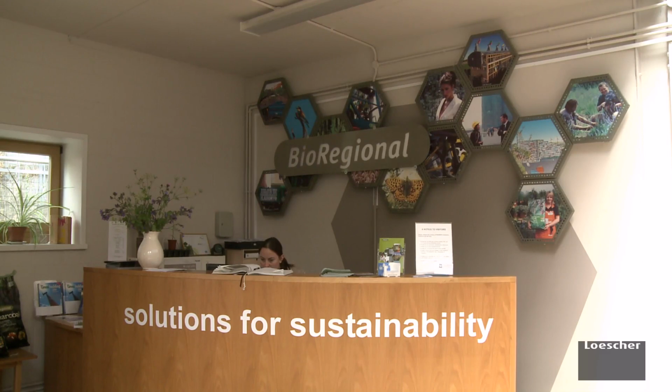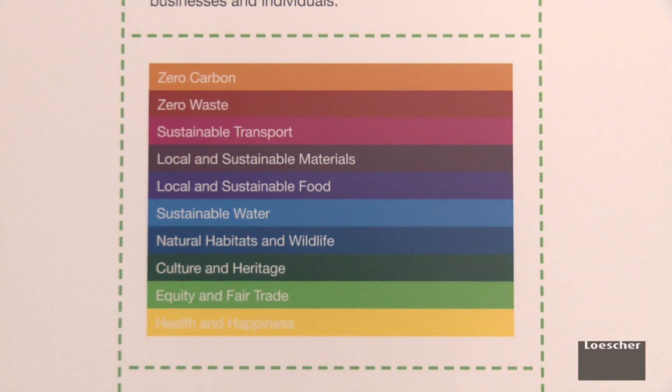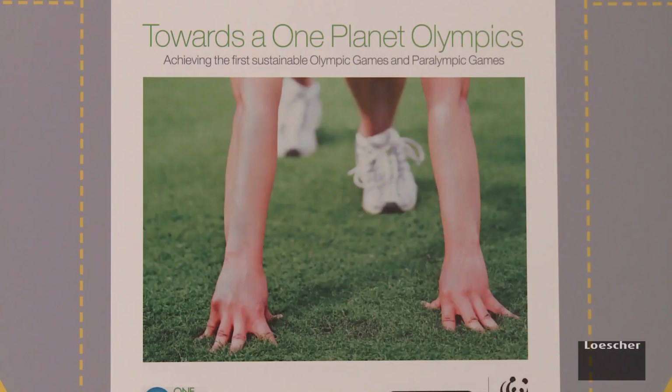For any particular individual lifestyle, you could work out how many planets you would need to support that lifestyle if everybody in the world lived that way. So if you're an average European, you would probably need 3 planets if everybody in the world lived the same way that we do. And the idea is to try and find lifestyles and production techniques and building methods that allow us to live within one planet's worth of resources.